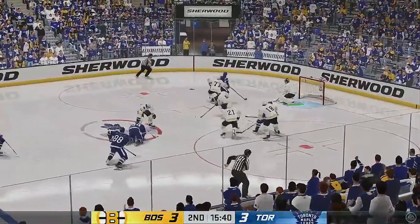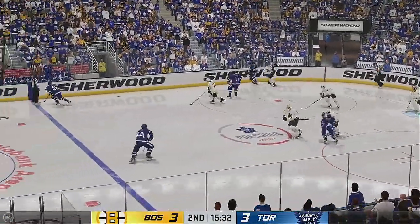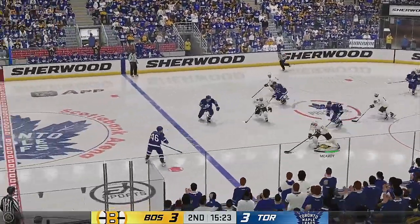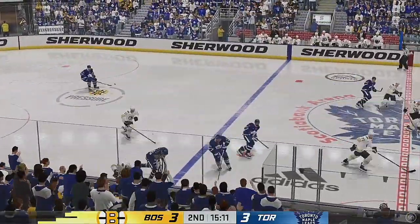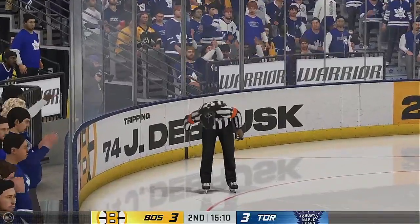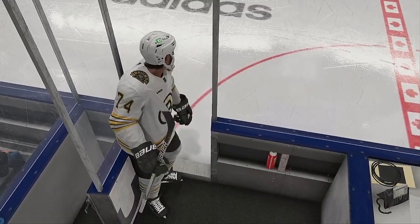Domi's got it. Now they'll look to see what they can do with it offensively. Toss up the puck after that hit. Sends the pass over. The Bruins move the puck in the defensive zone. Toronto's got a hold of it against the wall. There's the whistle. Let's get the call from the officials. The Bruins are being called for tripping.